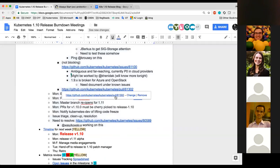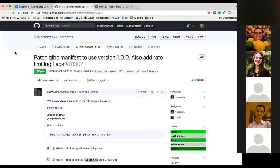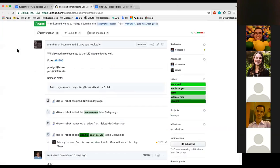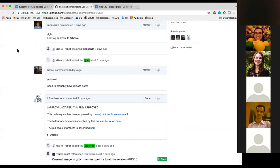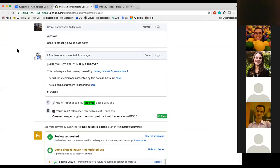There's this one, 61302. What was that? Yeah, so this is just bumping the GOBC image and GOBC.manifest to a GA version. Right now it's an alpha version. And so that's basically the gist of it. We just need the appropriate milestone labels to get this in.